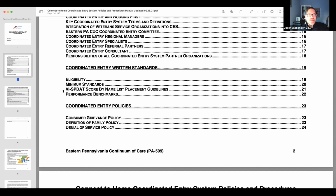The VI SPDAT score by name list placement guidelines are really just meant to help you understand that the VI SPDAT score does not dictate whether you are eligible for a specific project like rapid rehousing or permanent supportive housing, but rather how to utilize that score in trying to identify the next highest priority candidate household for your rapid rehousing or permanent supportive housing program, if you are a housing provider using our by name list for enrollment.